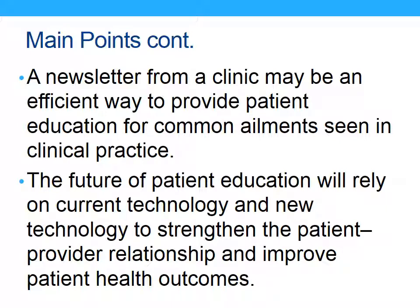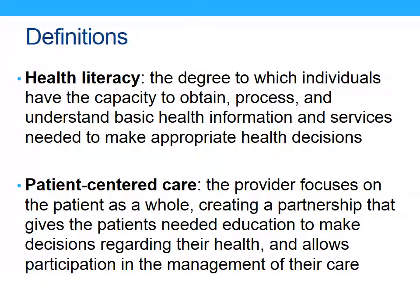And in the future, we know from everything else we're doing that we're going to have to look towards technology, the internet, podcasts, things like that, to figure out new ways to educate our patients. Here are some definitions that you probably ought to know. Hint, hint, hint. Health literacy and patient-centered care.